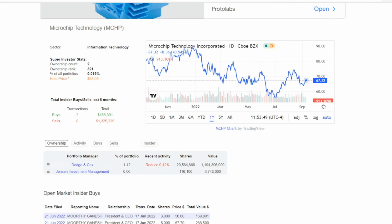The next part I would like to take a look into are Superinvestors. Currently there are 2 portfolios holding the stock, and one of them recently reduced their position. So Dodge and Cox are currently holding over 20 million shares. They have sold 0.42% of their position, and the stock now takes 1.42% of their portfolio. But that looks to be a decent position at almost $1.2 billion. Unfortunately, the second holder is way smaller, so Jensen Investment Management is currently holding 116,000 shares, valued at almost $7 million, taking up only 0.06% of their portfolio. So only 2 portfolios are holding, but since one of them reduced their position, we could say that overall Superinvestors are net sellers of the stock.